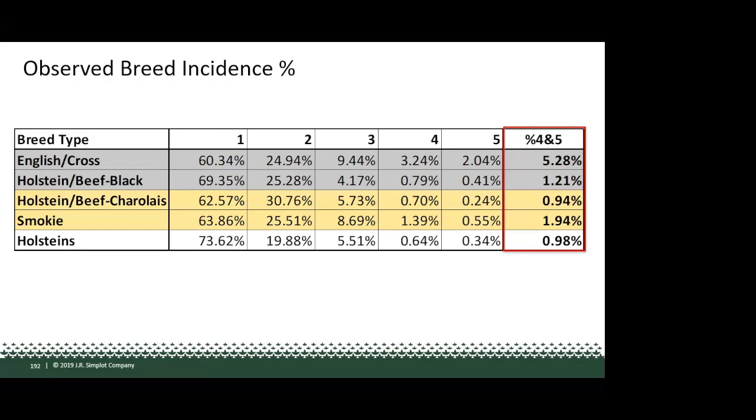We did have a few Holsteins. The big issue that sticks out to us is these black-hided cattle that come off our ranches and come off of a native ranch background. Percent 4s and 5s is pushing 5% through the plant.